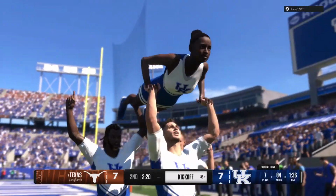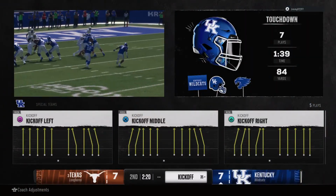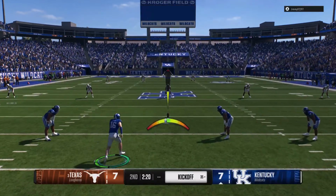And they pick up the extra point. Kicker knocked it right down the middle. So a drive there of 84 yards, and it was punctuated by an 11-yard run for the score.